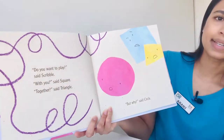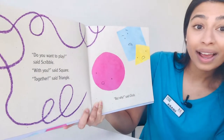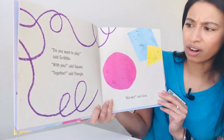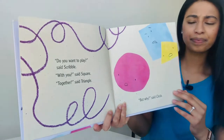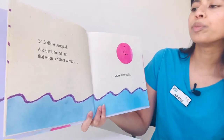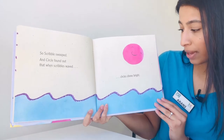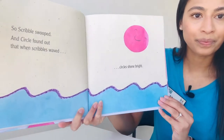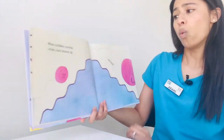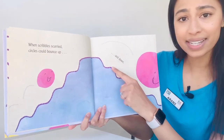Do you want to play, said Scribble. With you, said Square. Together, said Triangle. But why, said Circle. So Scribble swooped, and Circle found out that when Scribbles waved, circles shone bright. When Scribbles scurried, circles could bounce up and down.